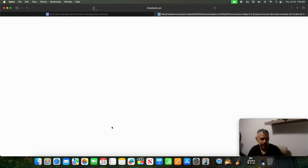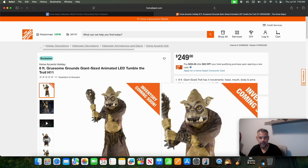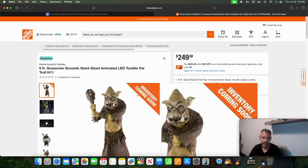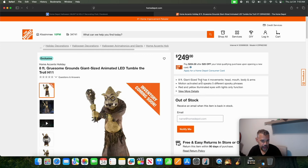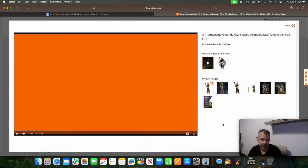Now this is the one that I've been waiting on to see in person. I like this one from the start. This is definitely on my list to get. $250 for the Tumble the Troll. He's 8 feet tall. I really like this guy. Let's check him out.